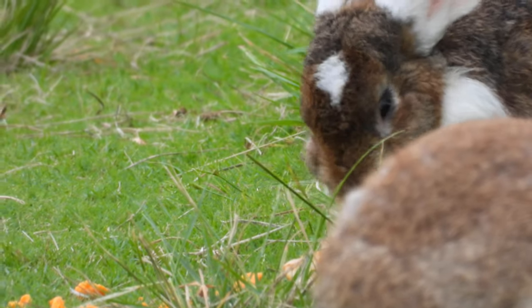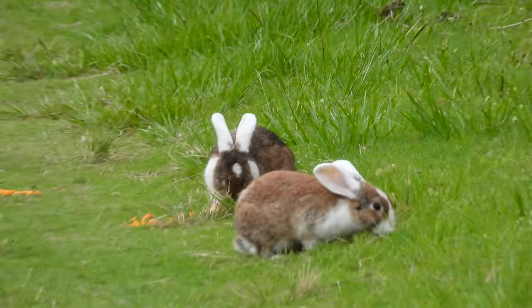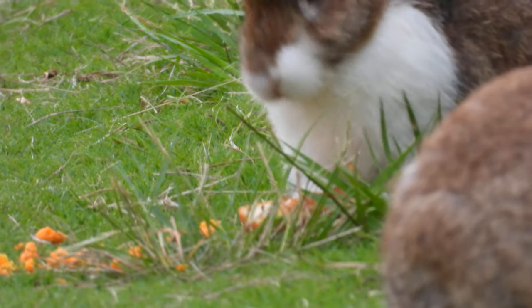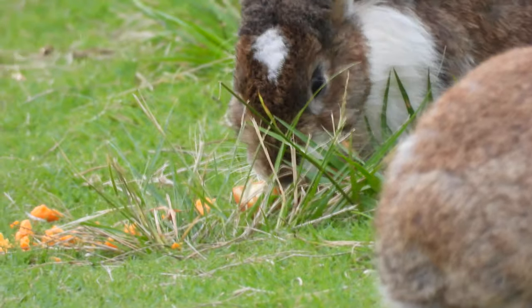That one's eating... What is it eating? Let's see. Okay, that one is... It's going for the apple.